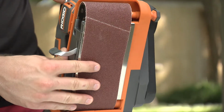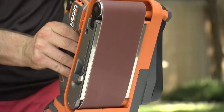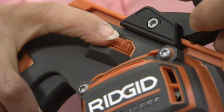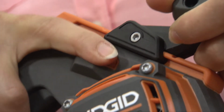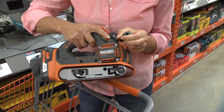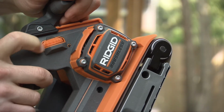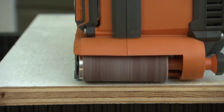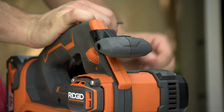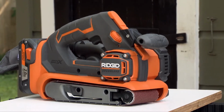Now, with most belt sanders, you just put your little sanding belt on, press the trigger, and you're ready to go. But what if you're working on different surfaces and you need to control the speed of the sanding pad? It's got a variable speed knob right here. I can turn it up or turn it down just depending upon the surface I'm working on. Also, if I'm working on a vertical surface or need to work over my head, I can adjust the pommel here to get more ergonomically correct for holding it. So now my belt sander can go wherever I go.